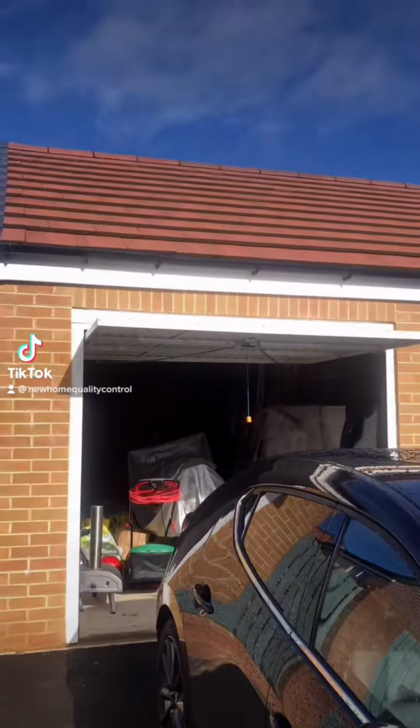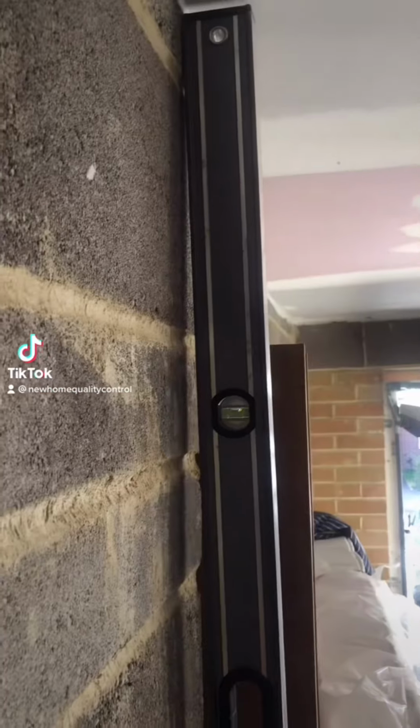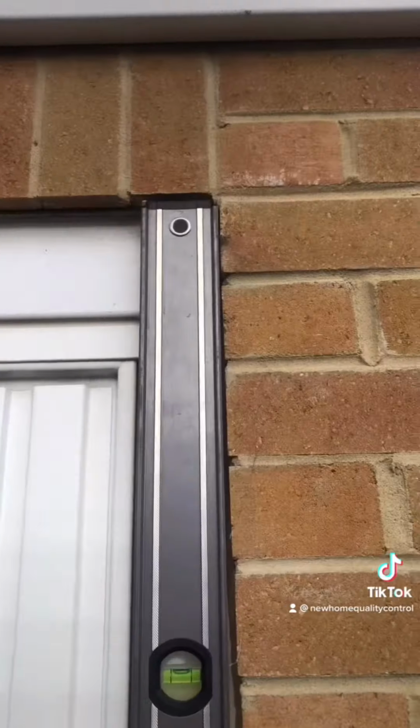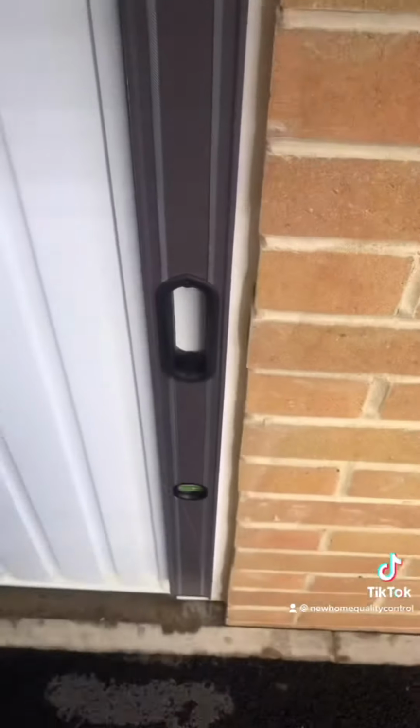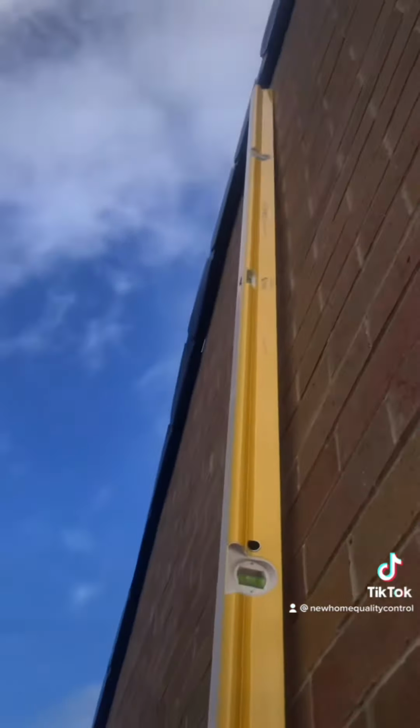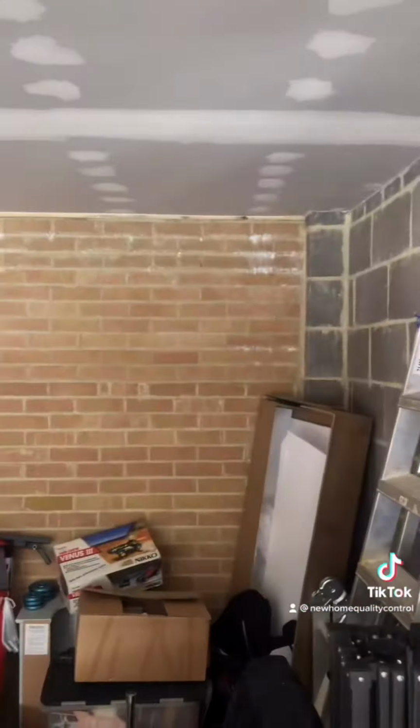Hey guys, I've got some major issues in this garage. Starting on the pillar. This pillar is 42 millimeters out of plumb. Massively out of tolerance. The brickwork at the front, 18 millimeters out of plumb. The right hand reveal, massively out. On the gable, 20 millimeters out of plumb. Look at this. Shocking. Inside the garage, none of the wall plate straps have been installed. This should have been inspected. What's holding the roof down?